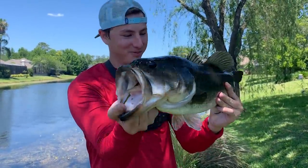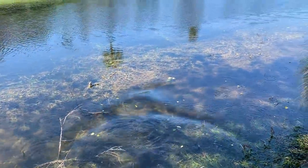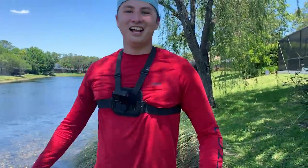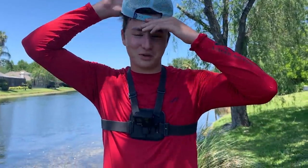Biggin ate that topwater. We're going to let her go. Toss her. Oh, she swam off perfectly. Dude, that's a tough girl. Guys, that one that I had earlier, I'm still convinced it was probably twice the size of that one, but it just feels good.